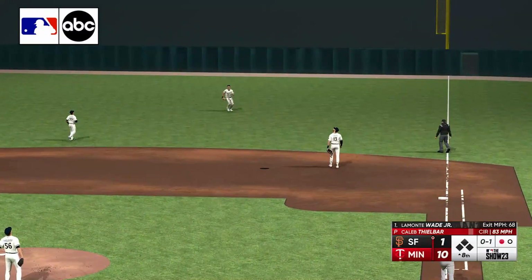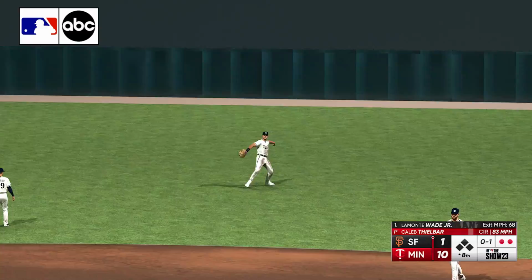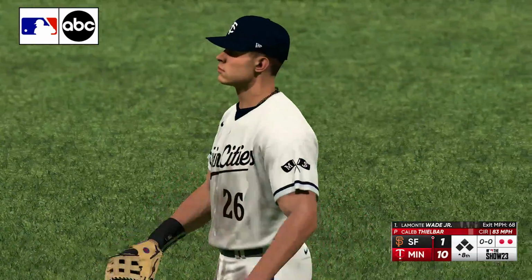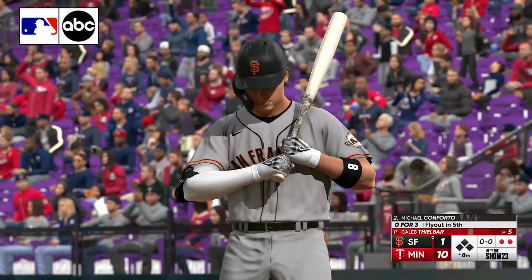And first offering is fouled off. In the air, right field. And puts the squeeze on it. That's out number 2. Maybe caught that one off the end just a little bit. Couldn't quite barrel it up enough to really drive it. And here is Michael Conforto.